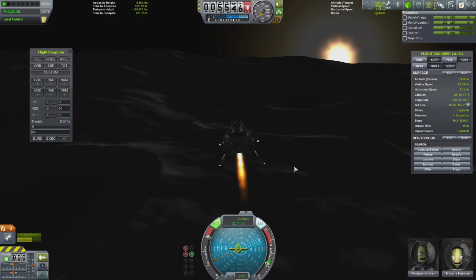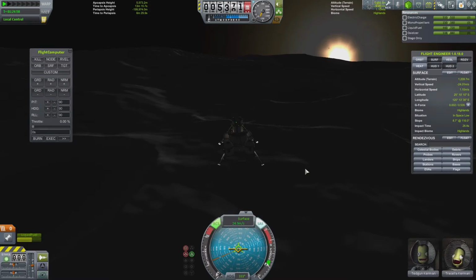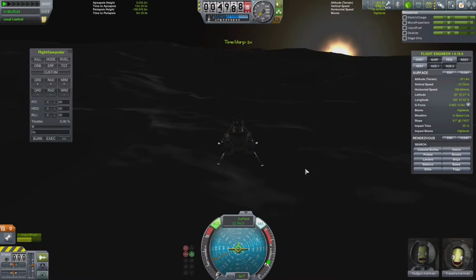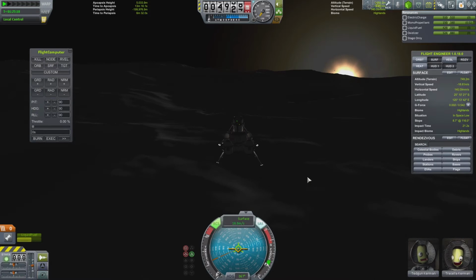So I was keeping an eye on our terrain altitude rather than the main altitude at the top. That's an advantage of having Kerbal Engineer, because I can get an altitude above the terrain rather than relying upon the altimeter at the front, because we're in the highlands, so we're actually landing on top of somewhere which isn't at 0. We're not landing in the sea on Kerbin where you can use your altimeter accurately.